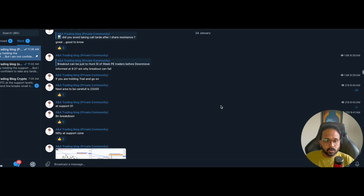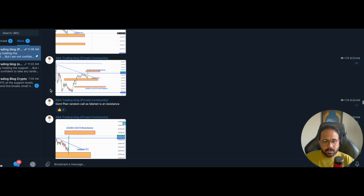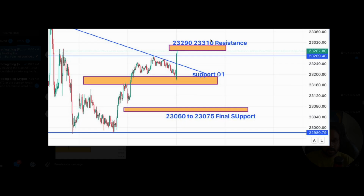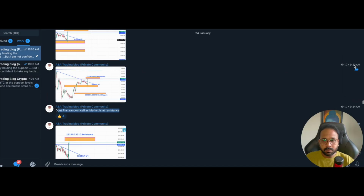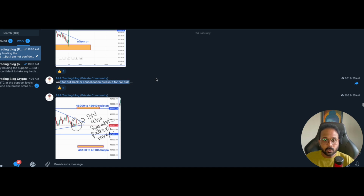Now let me go to 24th of January. I could see the market had given a breakout here. Simply what I said was, don't plan any random call option trade as the market is at the resistance area which I had given. My understanding is big players are sitting here. If this breakout is happening, the possibility of this breakout failing is high based on price action and stop loss hunting. At what time did I give this update? Around 9:23. Wait for pullback or consolidation breakout for the call option side, or else no call option trade at all.